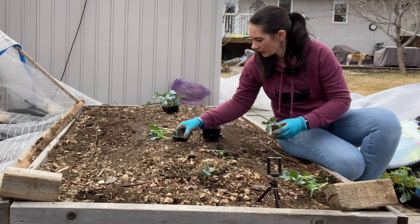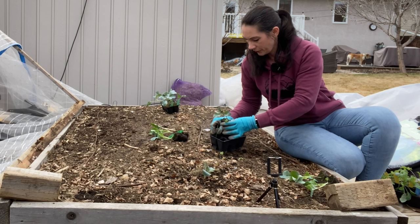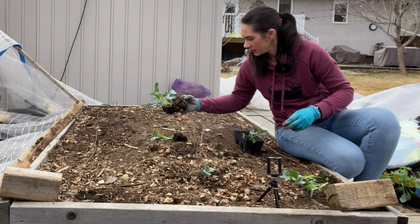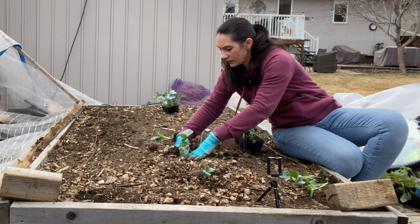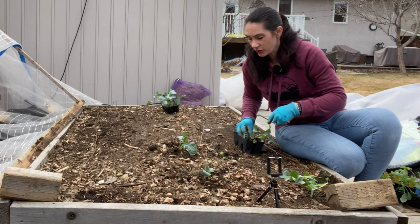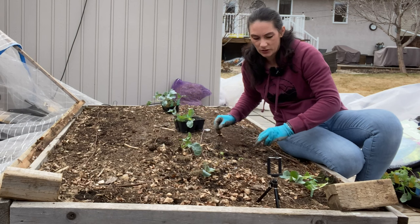So I think I'll put the one Graffiti back in its tray, and I'll just do one each Graffiti and Cheddar for now, and then I'll come back in. That way, if we have, you know, bug issues, which I tend to have, flea beetles out here, so if they get to be an issue and take out these plants, I'll have some backups, or else I can just plunk them in when I have a bit more room.